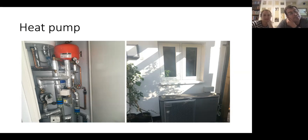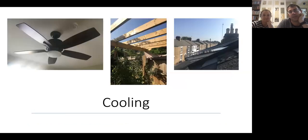We've only really had the heating on in the last week, but it seems to be heating the house up nice and warm, and it's done hot water ever since we moved back in June. So that seems to be working well.